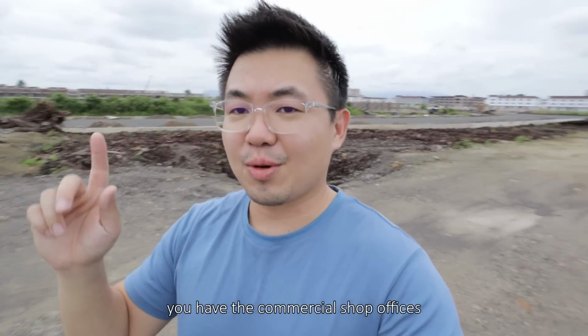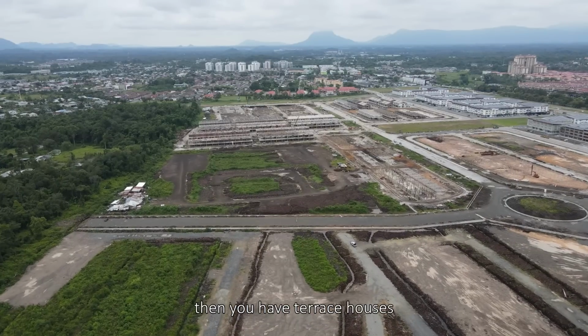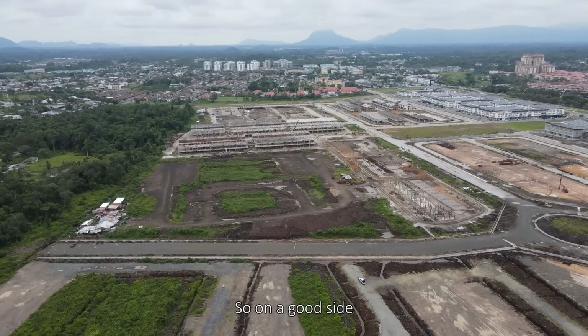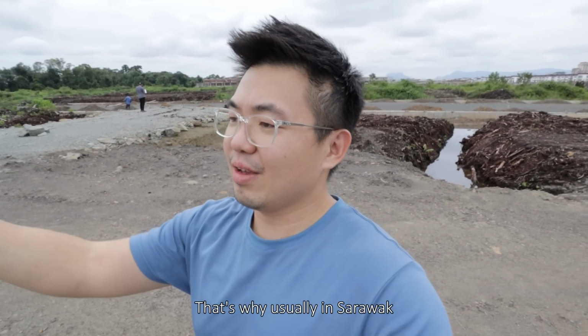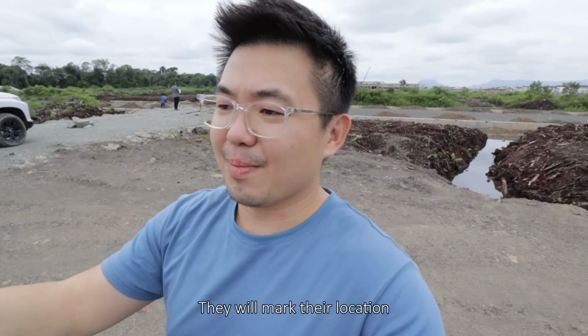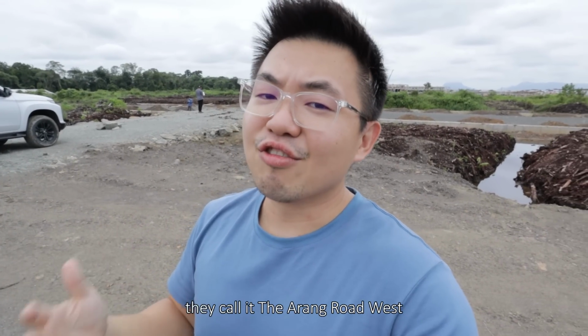You have the commercial shop offices which just completed like a year ago. Then you have terrace houses that are coming up very soon. So on a good side, that will create hype for a new location. That's why usually in Sarawak they will mark their location by 3rd mile, 4th mile. But in this new location, they call it the Arang Road West.